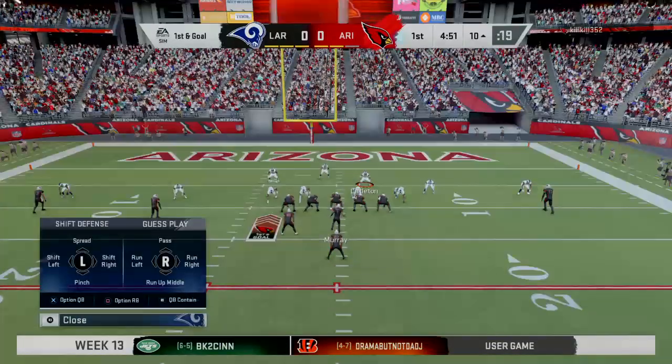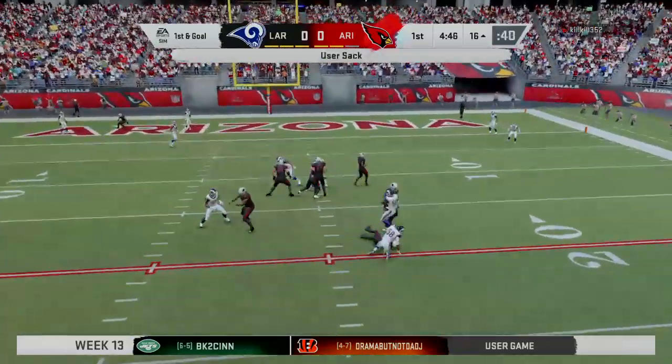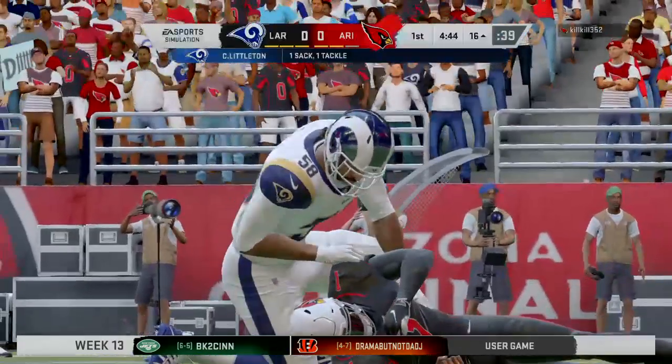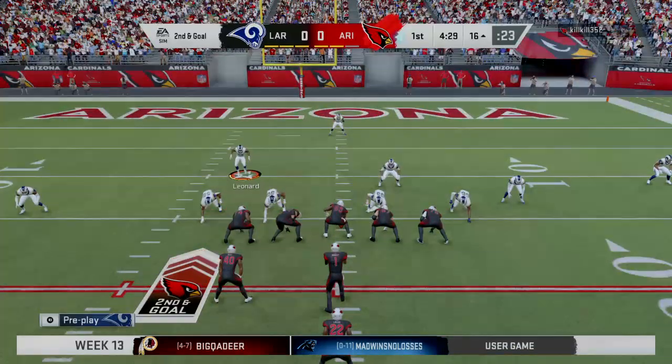Murray now on 1st down. And the Rams got him. They bring him down. Corey Littleton, credit him with a sack, and it goes as a loss of 6.